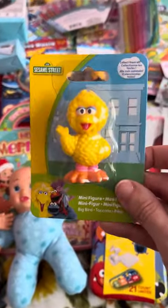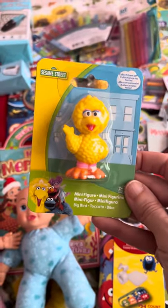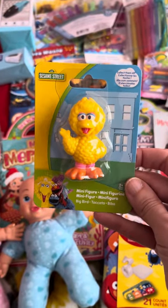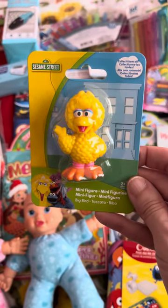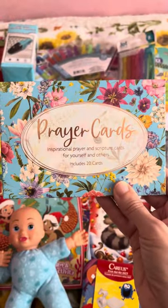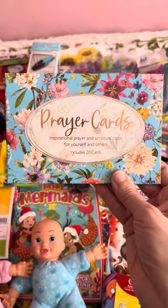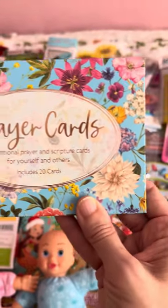I also got Sesame Street figurines. I only got one this time, but I've gotten the whole collection. They made them a little smaller this time, but they're great fillers for Operation Christmas Child. I got Big Bird today, and they've got Oscar, Elmo, Cookie Monster, and Abby Cadabby. Some prayer cards. They're great for gift giving and great for memorizing scripture. This pack is so pretty. I love the flowers on it.